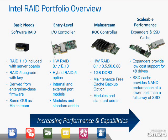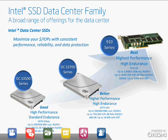All right, let's keep moving. We have a family of products for data center SSDs. We start with the 3500 series platform, which is a broad line of platforms, probably the most popular data center platform that we have, the 3500 series. It's available in up to 800 gigabytes. That's right.